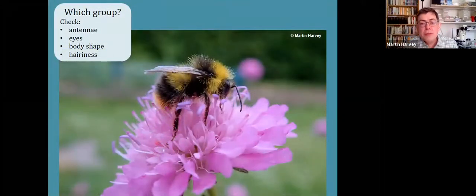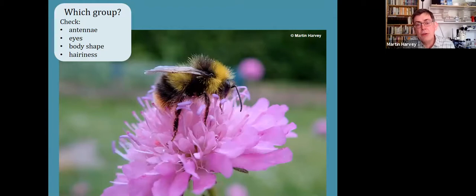So we're going to have a go at trying some of these out, and I'm guessing that this first one might be quite straightforward, but if we just take a moment to look at it and check the sorts of things we've been talking about to do with the body shape and the length of the antennae and how hairy things are. So just spend a moment thinking about that, and then I'll ask Kieran to put up the list of options as to what you think that insect was that we were just looking at.